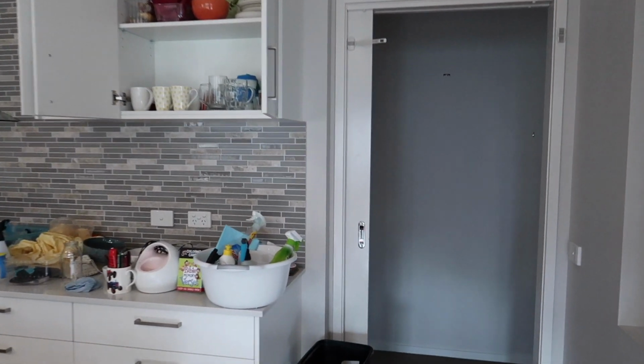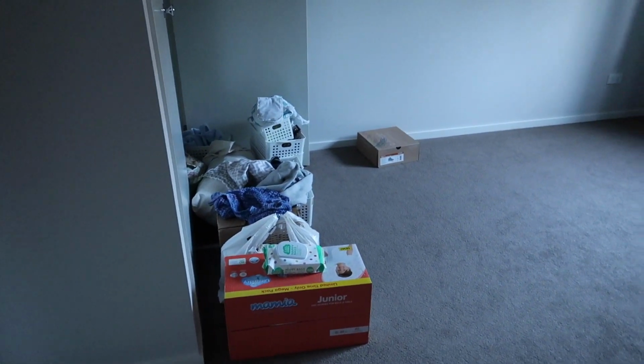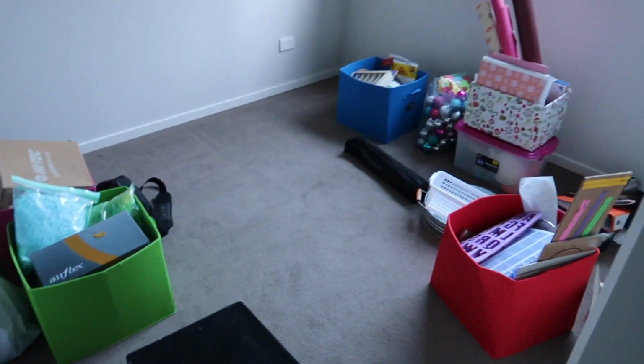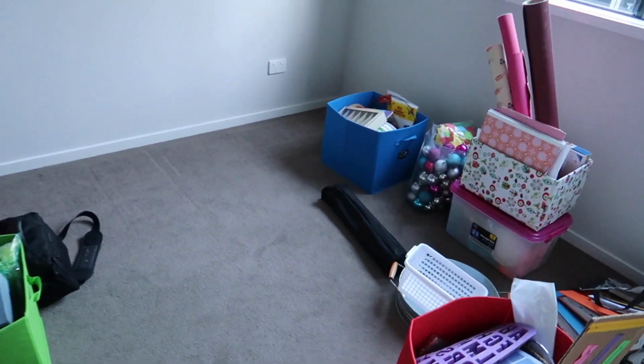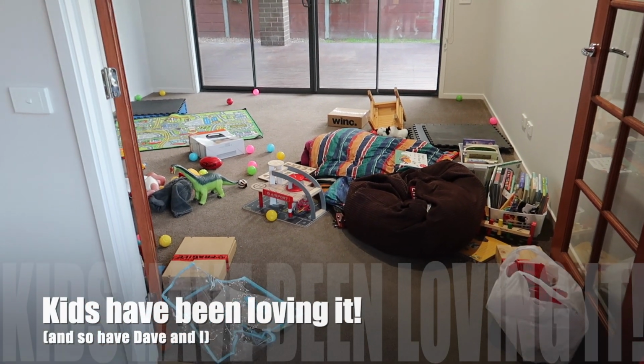So I'll bring you down the hallway. We haven't yet got the furniture. Dave and a mate are bringing that today. He's just gone to go pick up the truck. It's just before 8 o'clock. This is going to be my room, like study, craft, etc. It's just got a lot of stuff in it. There is the playroom. Pretty exciting on the one level.